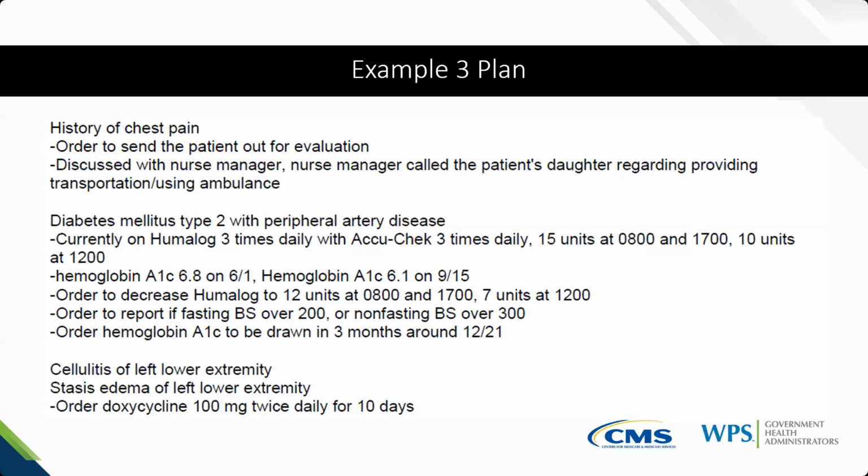They're talking about contacting that patient's daughter to determine whether the daughter is going to come get the patient or whether they should use an ambulance to transport that patient. We have information there on the diabetes. We don't have information, though, on the patient's goal, where they want this patient to be. We do have an order to report if the fasting goes over 200 and the non-fasting goes over 300. They discuss the medications themselves. There's an order for an A1C to be drawn in December.